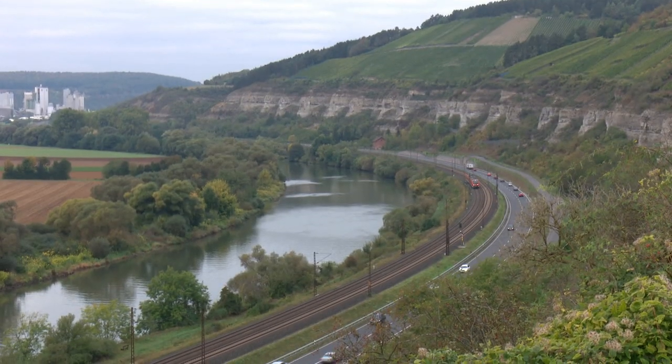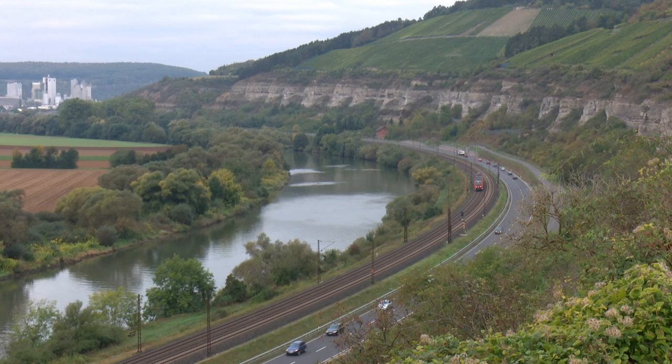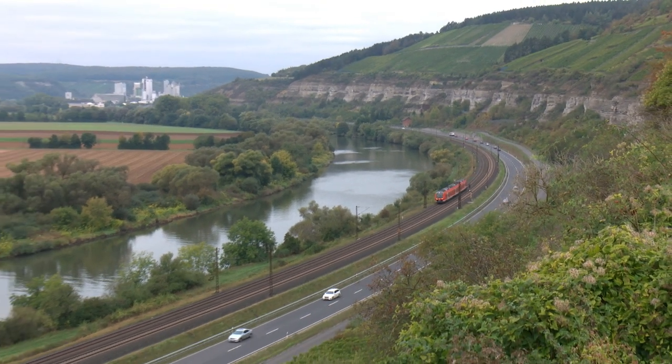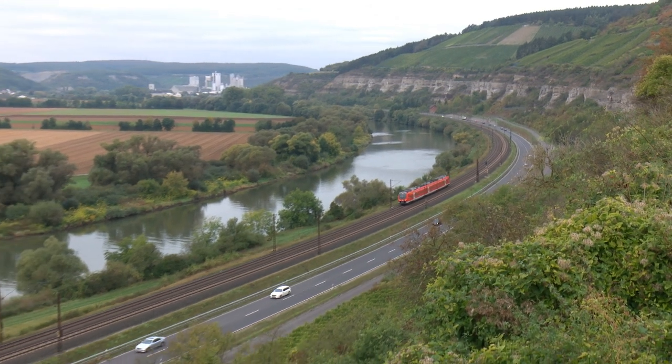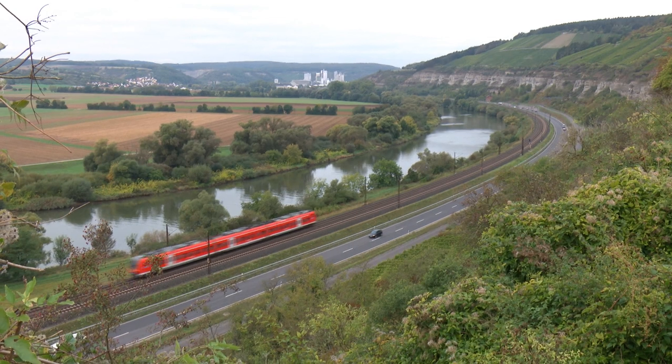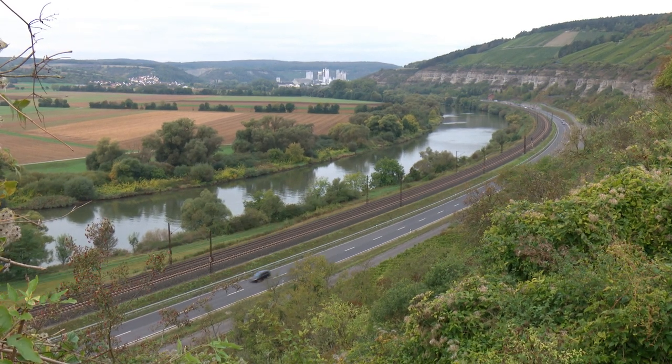The vineyards around 2 kilometres further south of Karlstadt offer this view of the line as a Class 440 unit is seen heading south on a service from the Fulda direction. It is passed by 185214 with train GA52858 from Ingolstadt to Osnabrück.